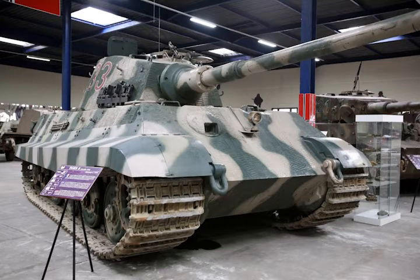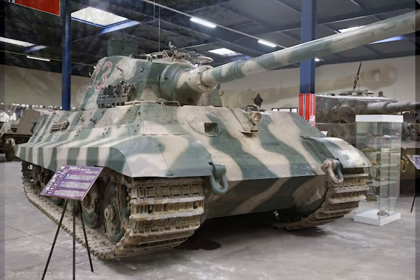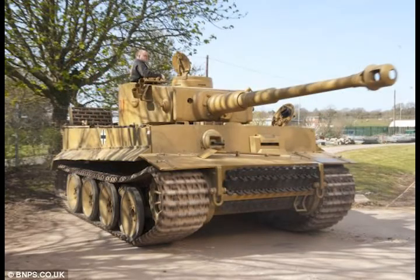But yeah, I just wanted to mention that story so I could talk a little bit about the King Tiger, because it was definitely a good tank. It just came too late. But the Tiger won, though. It was definitely a great tank and deserved number 3.